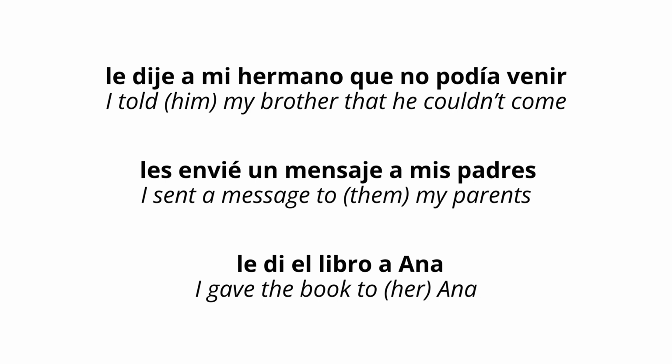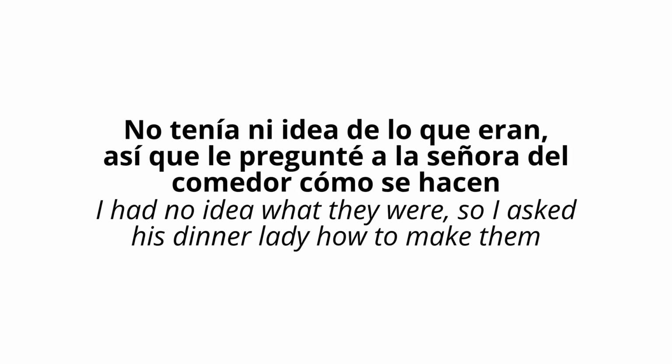So the final sentence is, no tenía ni idea de lo que eran, así que le pregunté a la señora del comedor cómo se hacen. I had no idea what they were, so I asked his dinner lady how to make them.